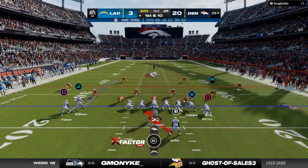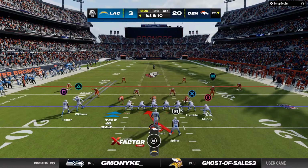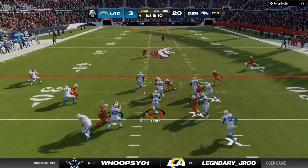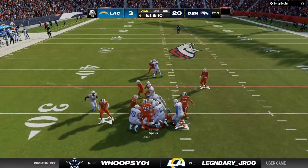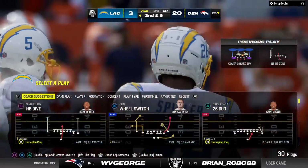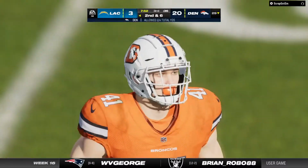The Charger drive about to get going. Well, they look up at the scoreboard facing that deficit. A 3-score game, Charles, but look, there's plenty of time to go here. The old football cliche that comes to my mind is you can't get it all back at once. They probably need something, though, out of this drive, at least 3 points.